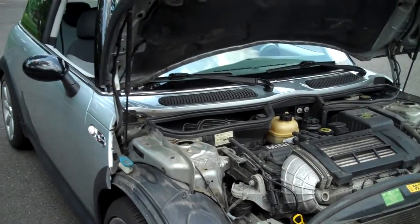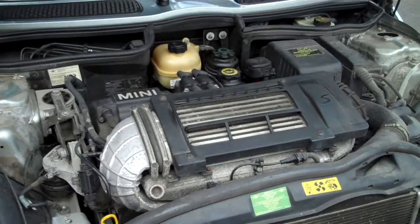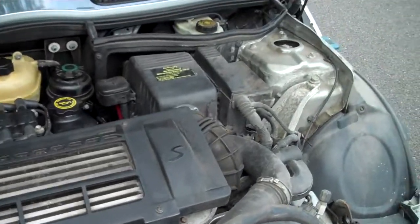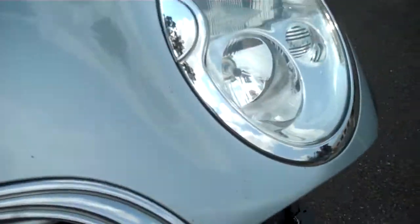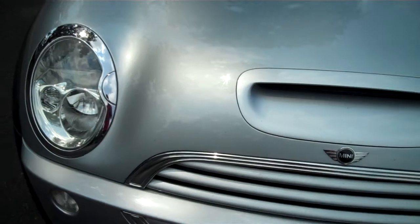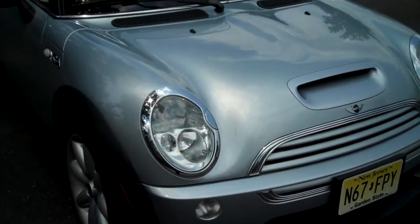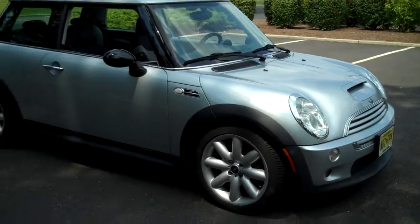When you buy a car, definitely make sure that the timing belt and all the tensioners and everything were maintained. People just drive the cars and do absolutely no maintenance to these whatsoever. They just drive them, and it's pretty crazy. But like I said, this does have a timing chain, which is good.